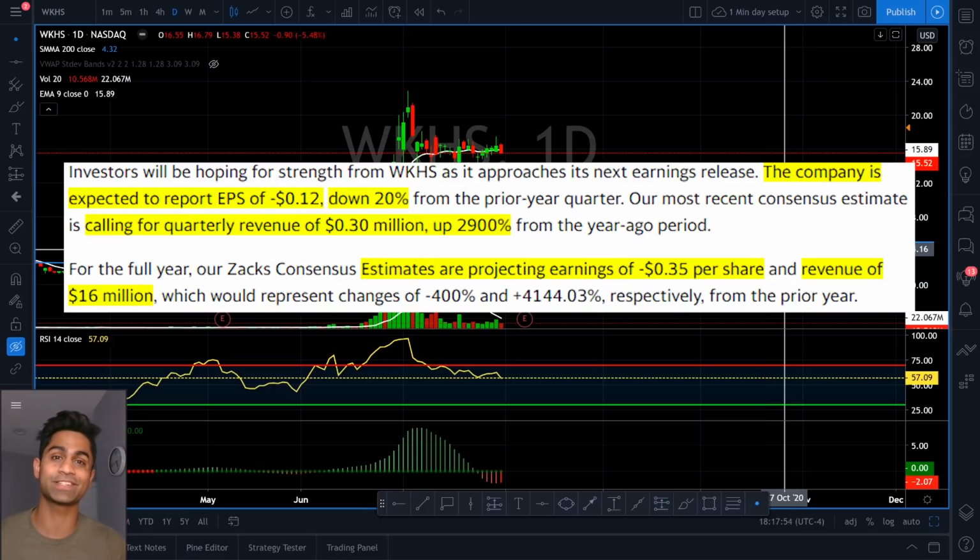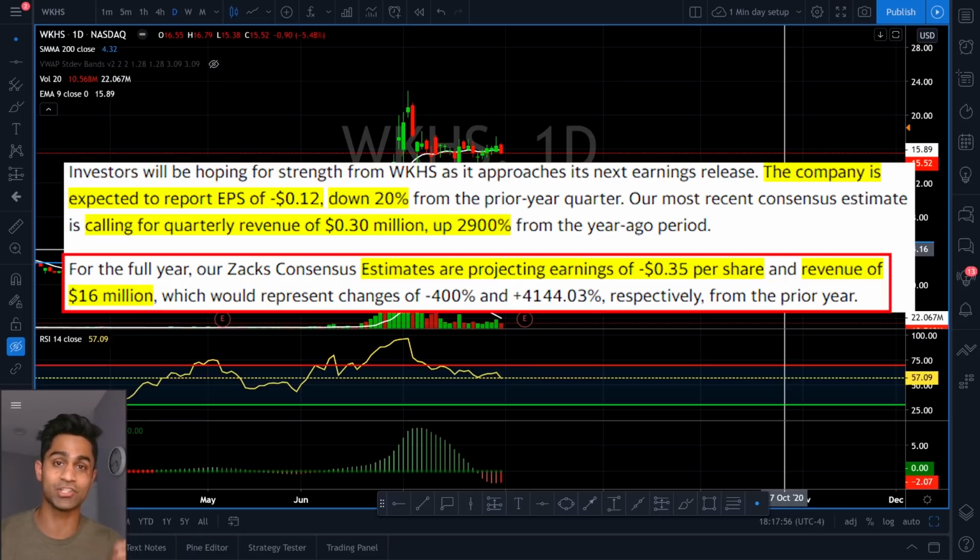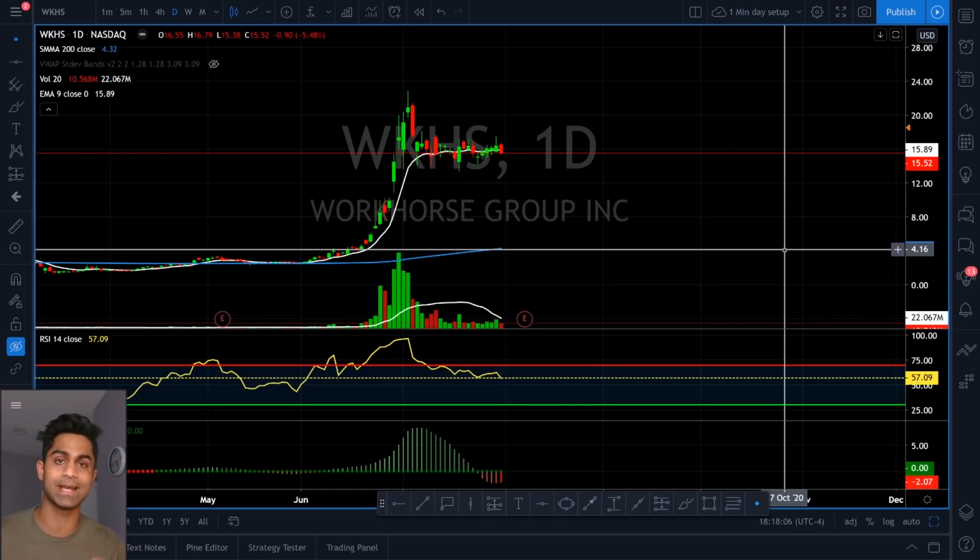Now, for the full fiscal year 2020, Workhorse is expected to report a negative 35 cents per share in EPS and revenues of close to $16 million. Anything above or below that can potentially act as a positive or a negative catalyst for the company. So it's really important for us to keep a close eye on these numbers, and also we're going to take a look at the delivery numbers for their C-Series trucks, and then also jump over to the executive order that the company received from the state of California.